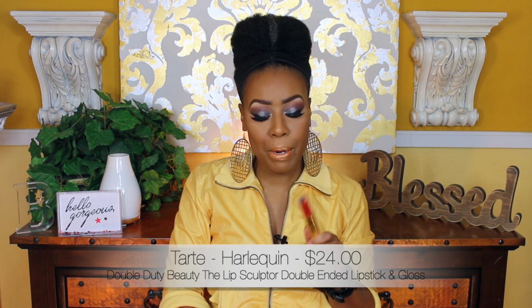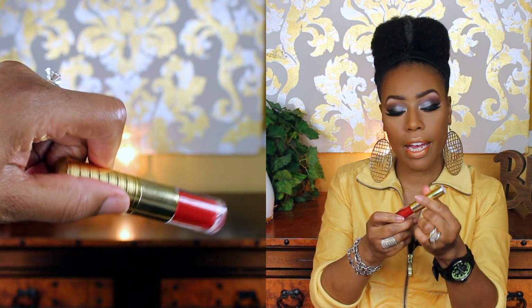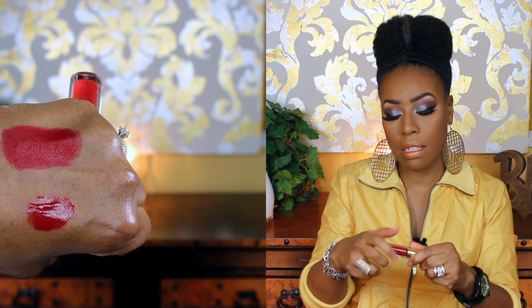All right, next I have a lipstick and a lip gloss by Tarte, and I purchased this a while ago and I love using it. I love the formula, and I like the fact that you get the lipstick on one end right here and the lip gloss on this end. This formula of lipstick is very beautiful, very creamy. This is a really pretty red. And as far as the lip gloss, it is not sticky, it is long wearing, and it is very pigmented, as you can see. It pairs well by itself, or you can of course apply the lipstick and apply the lip gloss on top of it. I find that if you pair the lip gloss on top of the lipstick, it will last a little bit longer. But either way, these are really nice.